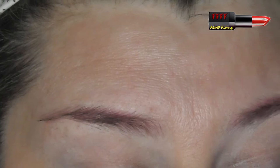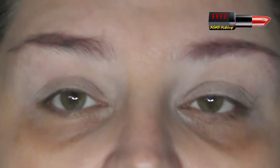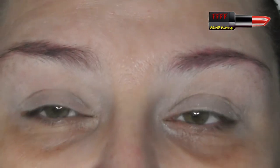The reason I love that particular primer so much is it goes on dry. It's not sticky, so you don't have to set it. You can blend straight away. And you don't have that compromise between wanting the full impact of colour but wanting to be able to blend instantly. So, right, eye shape.